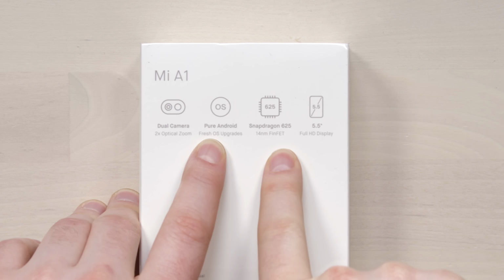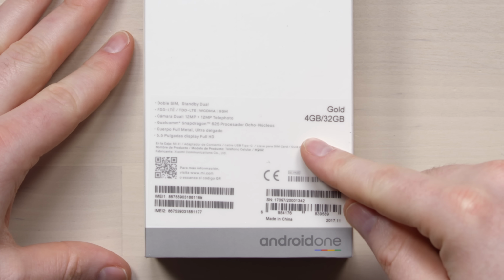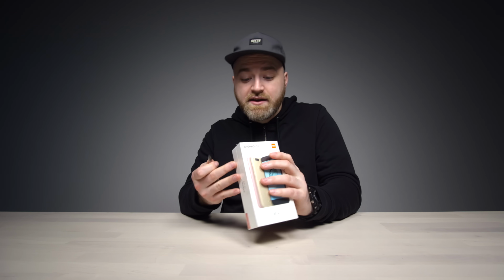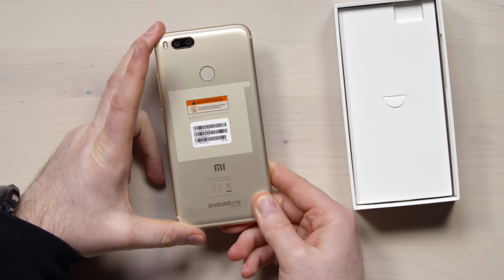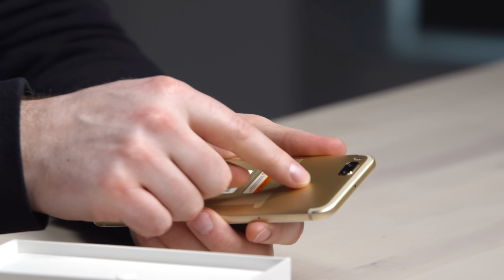It's got a Snapdragon 625. I think it's a great chip at this price point, and a 5.5-inch full HD display, 4 gigs of RAM, 32 gigs of storage. Hopefully I can recommend this thing. Some iOS people out there might be upset with the appearance being so similar to an iPhone 7, 7 Plus. Of course, one difference here is the fingerprint reader.